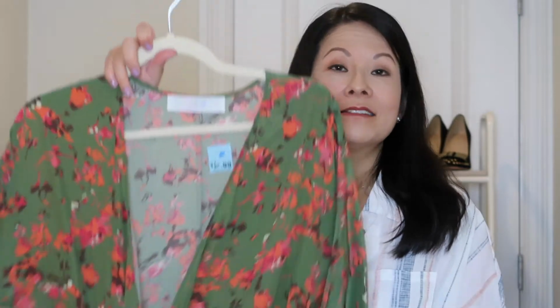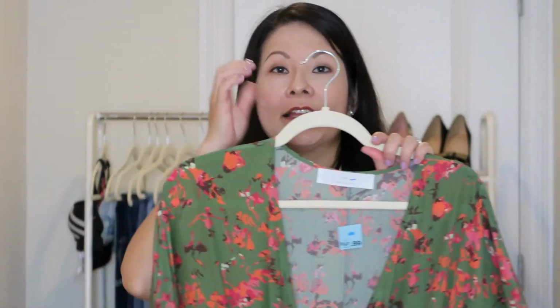It's kind of a unique piece in great condition. I paid $6.99 for it, which I didn't think was too bad to kind of roll the dice on this one a little bit. But yeah, let me know if you have experience selling this brand. I'm super curious about it and want to give it a try.